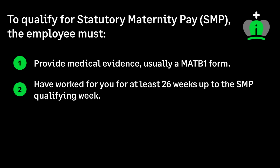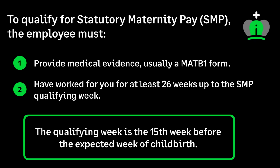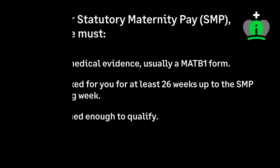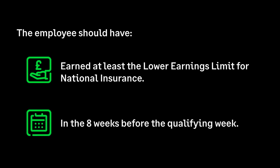The employee must have worked for you for at least 26 weeks up to the qualifying week, with no breaks in employment. The qualifying week is the 15th week before the expected week of childbirth. They also must have earned enough to qualify. The employee's average weekly earnings should be at least the lower earnings limit for national insurance in the relevant tax year. The average weekly earnings are calculated using the 8 weeks before the qualifying week.